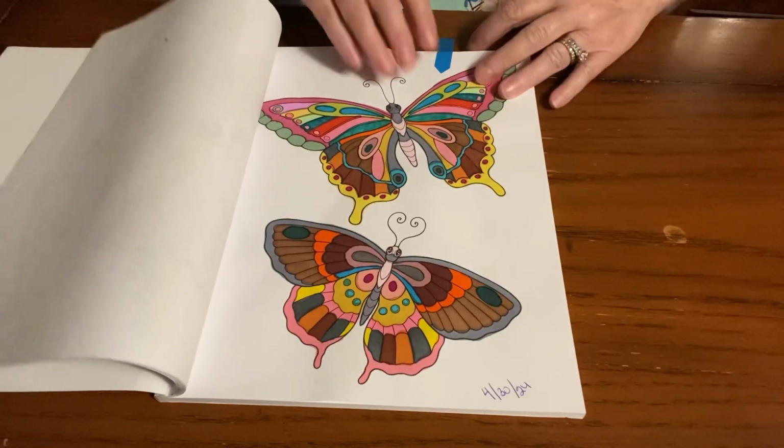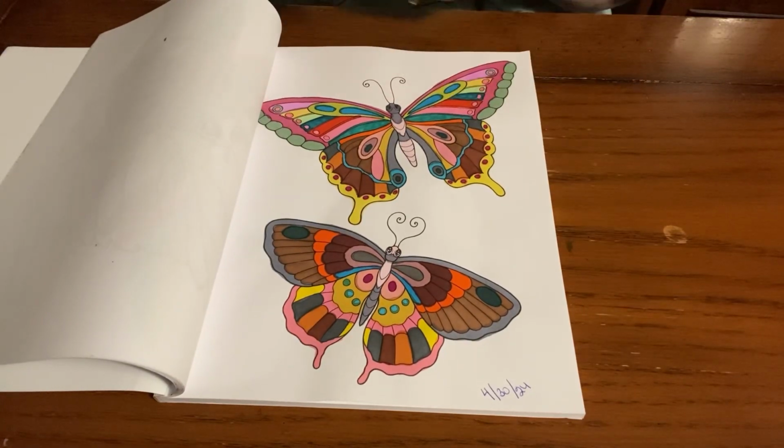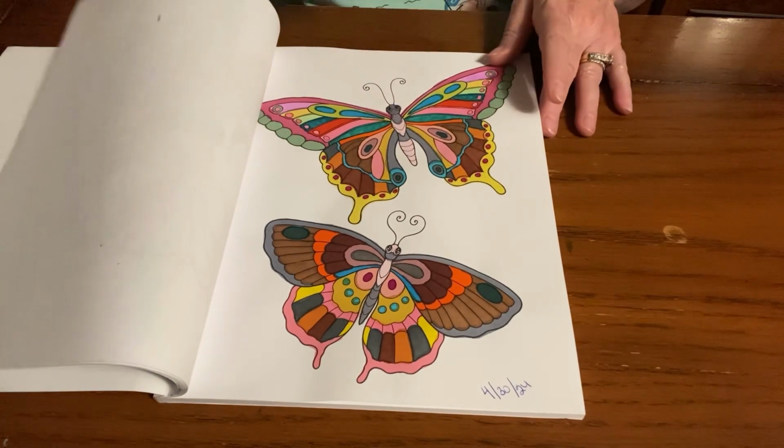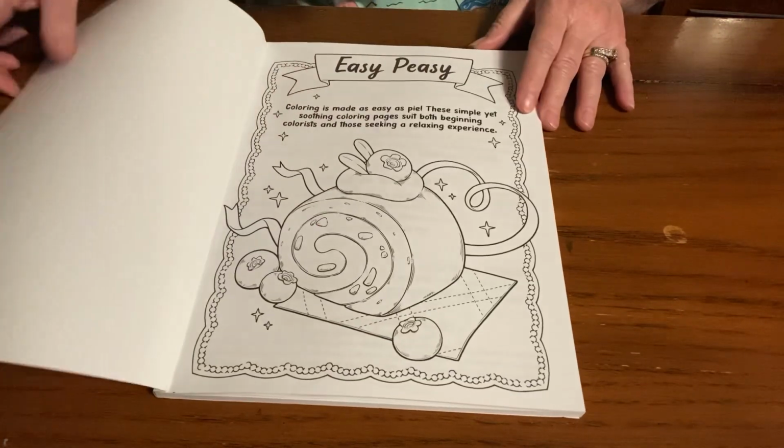And then I just finished this. This was the last one I finished up. And then I turned off the TV and got ready for my video. So this, I just finished this. These butterflies. Okay. So that is everything that I've colored for April.